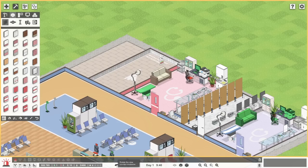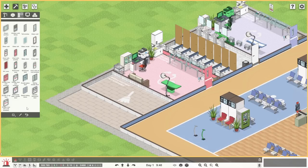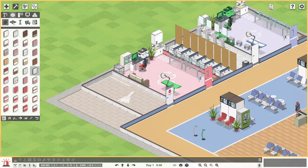We, of course, need a door, because otherwise that's going to be pointless. So let's go to here. And I think we are going to want a staff-only door. Can we have one of those? Restricted area, that's what we want to say. So we want to say, nope, no patients going in here, please. That would be bad. So we'll tuck that into the corner just there, I think. We are going to need some flooring in here, of course.